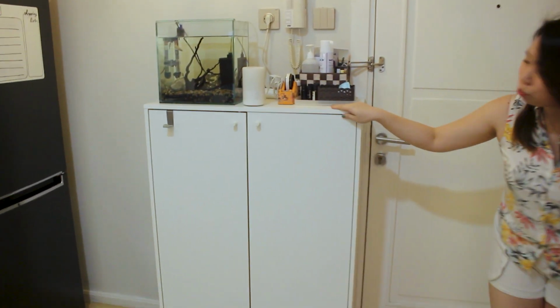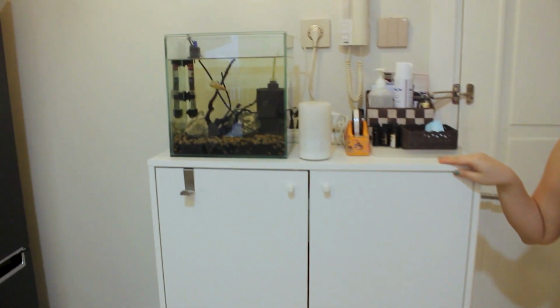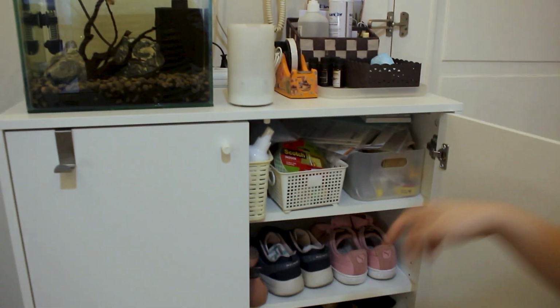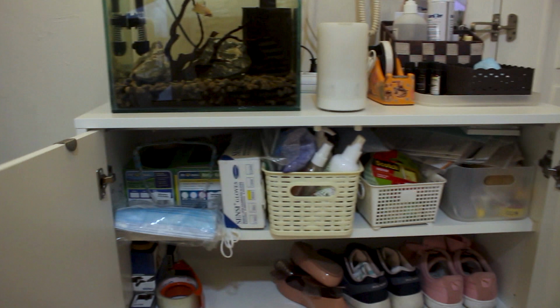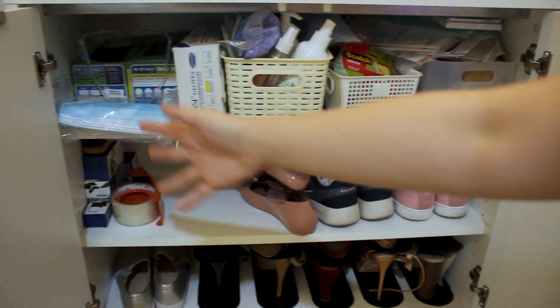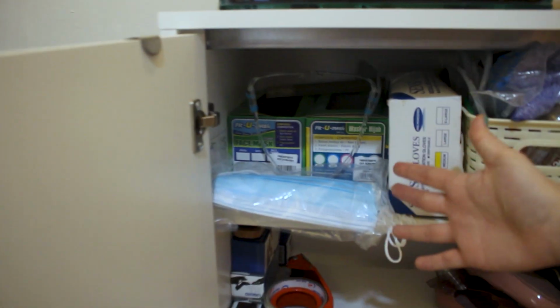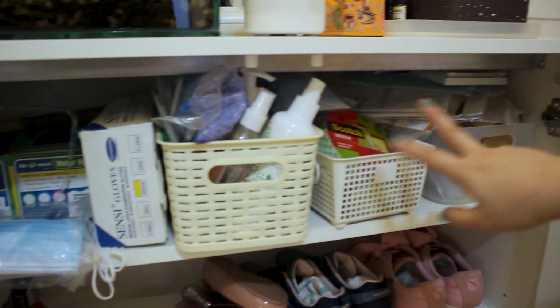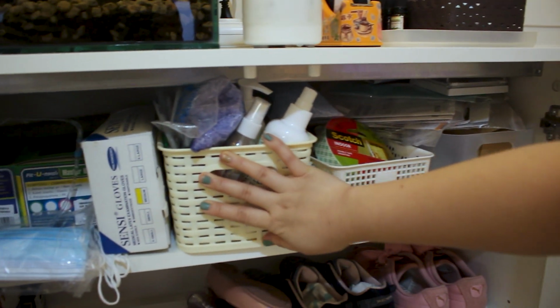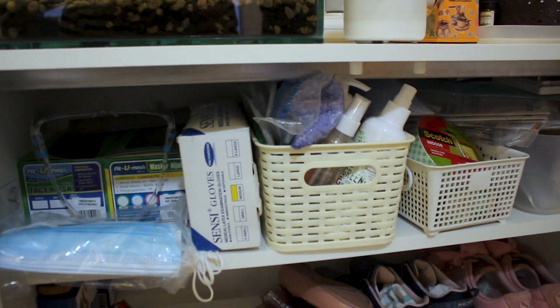When you come into this apartment, the first thing you're going to see is this shoe rack or shoe cabinet. I think it's cabinet. But it's not only a cabinet for shoes. It also stores lots of miscellaneous things like masks. It's Corona time, baby. We need masks and tools and my fish supplies and random things and shoes.